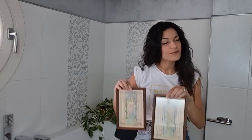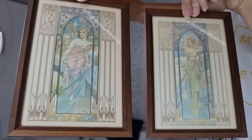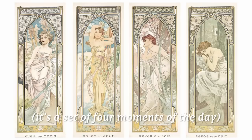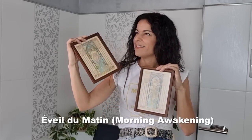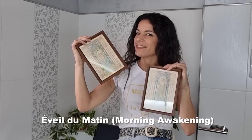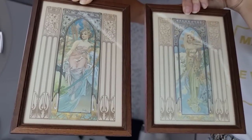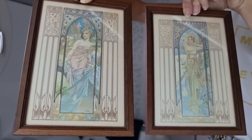Then for 3 euros each at another charity shop, I got these prints. They are very special because they were originally designed by Alphonse Mucha. He is one of my favorite artists in art history. This print is called Le Réveil du Matin, something like that. I'm gonna write it here on the screen. But anyway, it's the moment when the day has just begun, and this is called éclat du jour, which means the following moment of the day, okay, when the sun is shining.